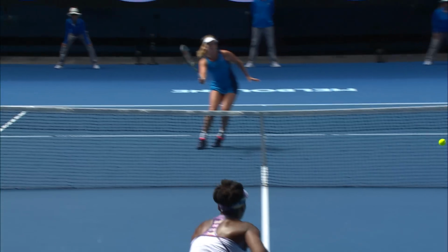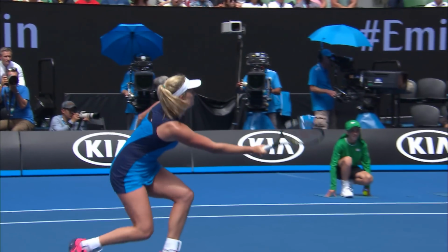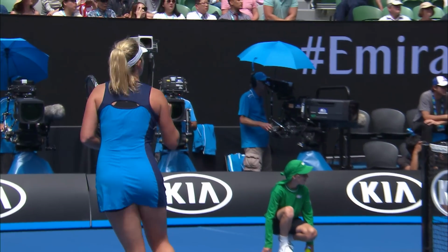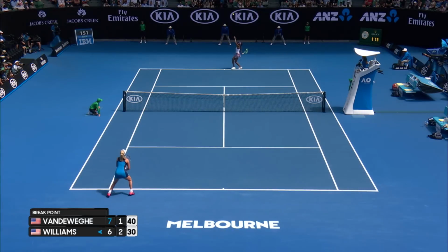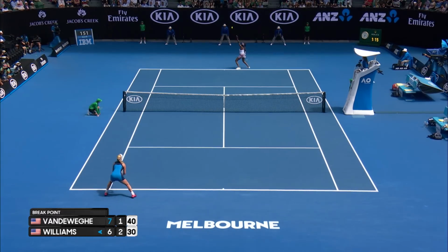Great technique, big lunge forward with the left foot. Very little movement with the racket head. Nice and in front of her. Balance, perfect. Break point. Chance to get right back on track here. Amazing how momentum can switch.